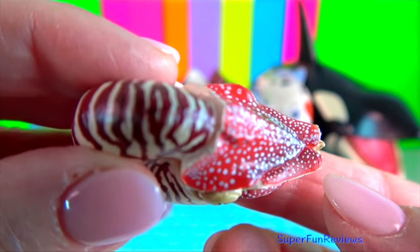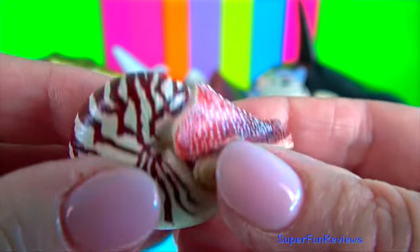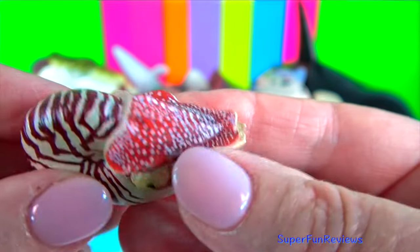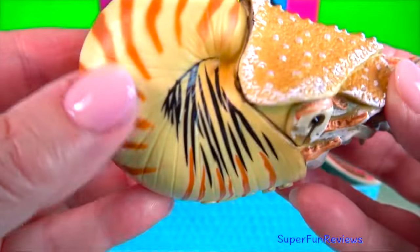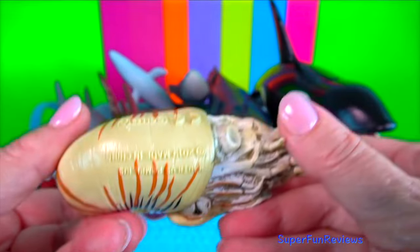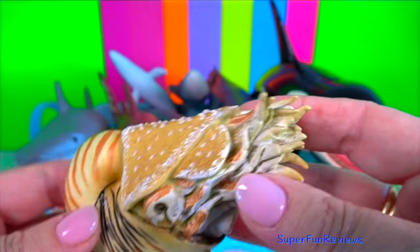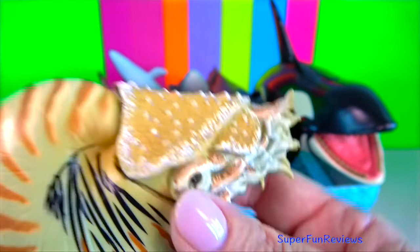Nautilus. This is the one from the blue box, the Colorata collection. The tentacles of a nautilus have no suckers or hooks, but hold prey with a sticky secretion. A nautilus can live for more than 20 years, a very long time compared to other cephalopods.